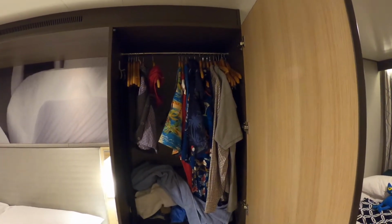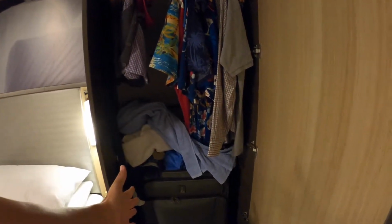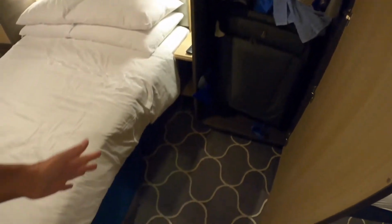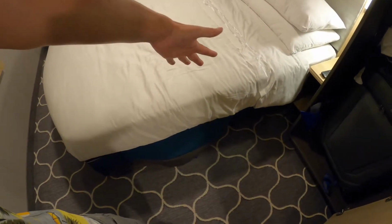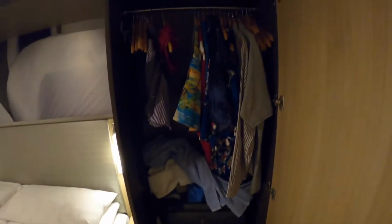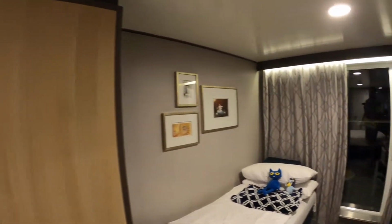This is your wall wardrobe. I do have my full-size suitcase in there, so that shows you that it fits under the bed. But we do have Alex and my carry-on underneath this side of the bed, and then additional linens. So that's why I have the suitcase in there. But it is quite a large area.